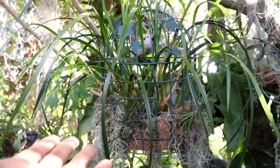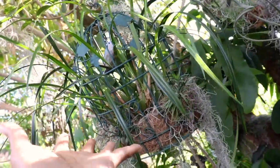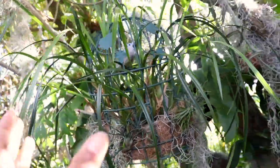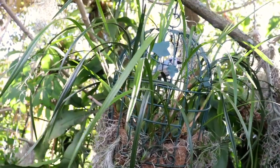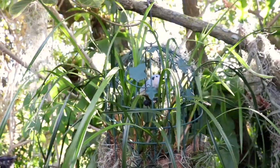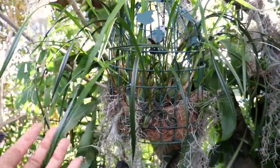So this is a prime example of how hardy some of our orchids can be, and I have to tell you, the Maxillaria Tenuifolia, also known as the coconut orchid, is one of the hardiest orchids I know of. And again, this is just a prime example.